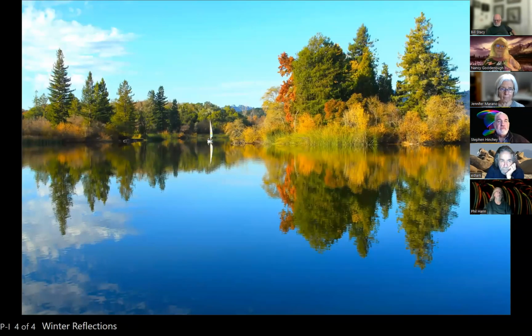Winter Reflections. Great colors, great colors. You know, it's not a great sky up there, so you reduced the amount of sky. So that's terrific because the color of the sky and the reflection is much more interesting, the dark blues down there. I also like that that means that you moved the horizon up a little out of the center.